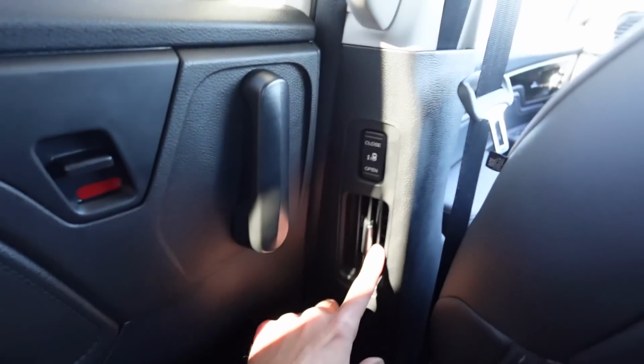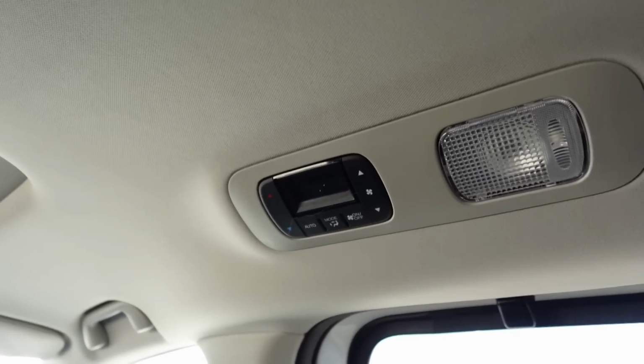Now there are air vents back here. You can open and close the door. You have those cup holders, a couple plugs down here as well. And over on this far side, you're gonna get all those climate controls to make those adjustments yourself.